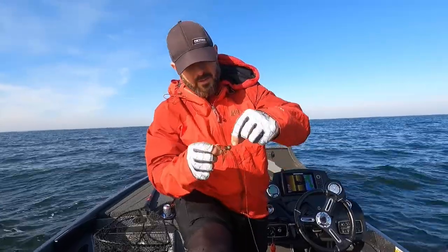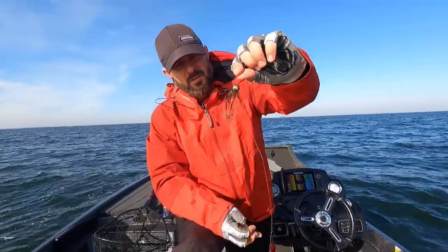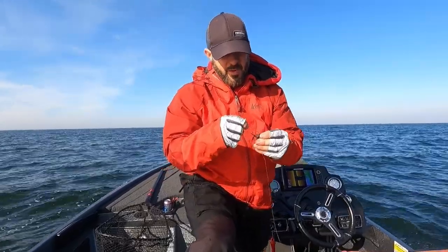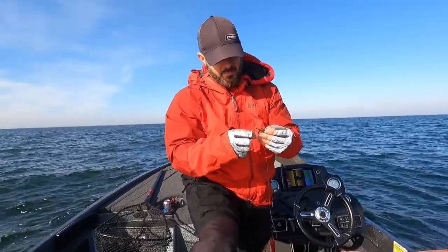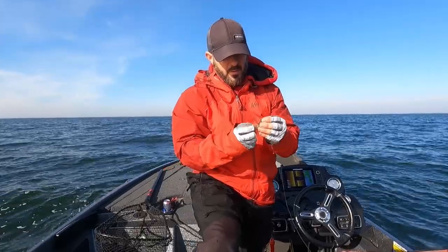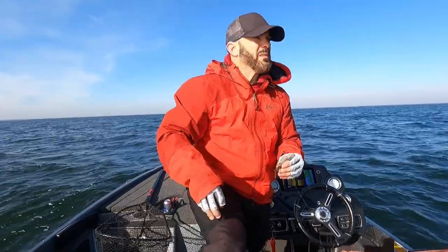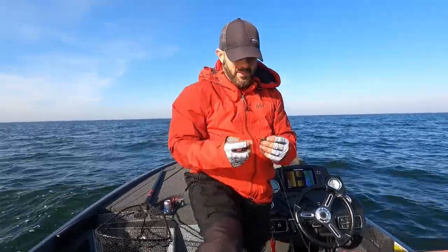This is what we got going. Half ounce Dirks jig. A little bit of orange in there, but it doesn't seem to matter. Green pumpkin is your main. Trailer is a Missile Mini D Chunk.